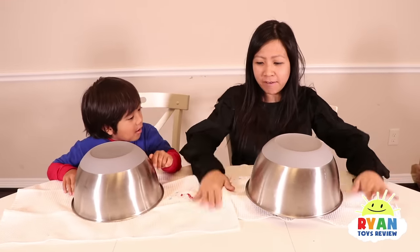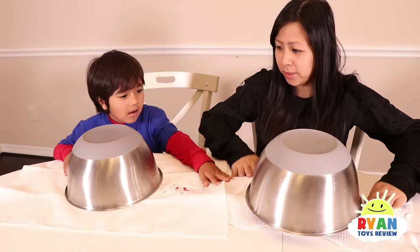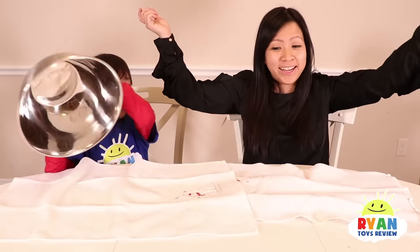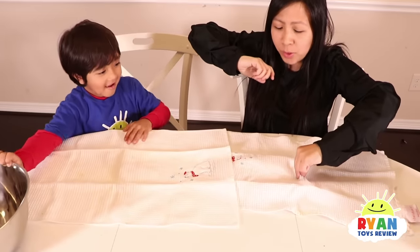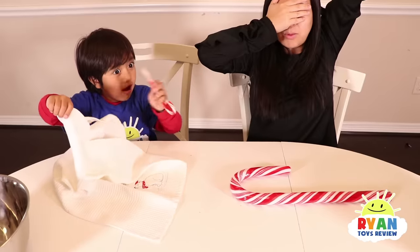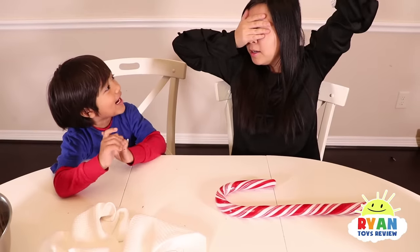I don't know why Daddy covered it with cloth. Well, let's see. Maybe, but I don't know what it is underneath here. We'll figure it out, right? 3, 2, 1. Wow, nothing here, so I guess it's underneath the cloth. All right, 1, 2, 3, we open it together. Ready? 1, 2, 3. What do we get? It's a spider. It is a giant candy cane.